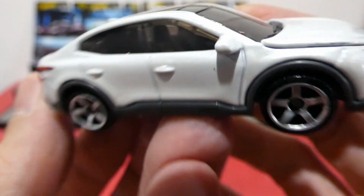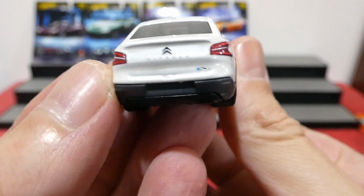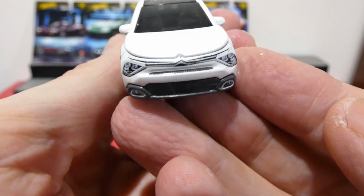I'm looking in the back there for the post. Has it got a post in the back seat there? It does not appear to have a post in the back seat that I can see. Oh, thank you for that.